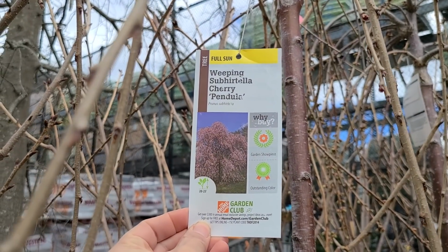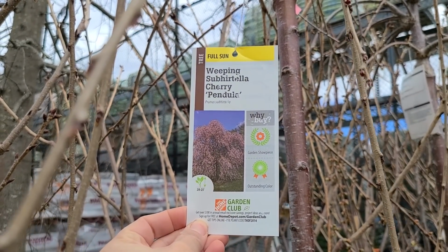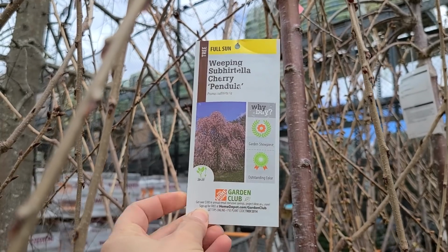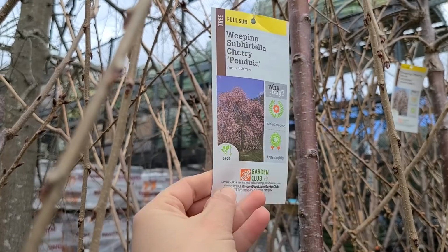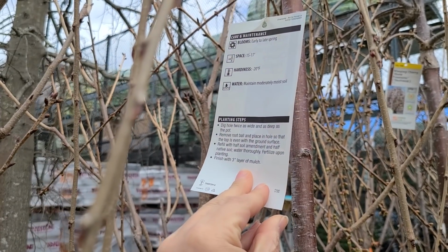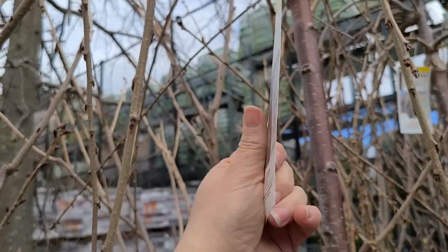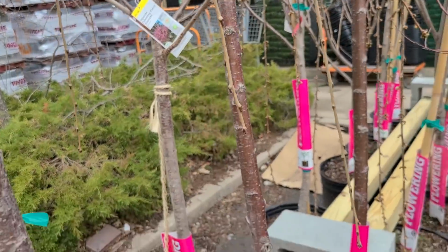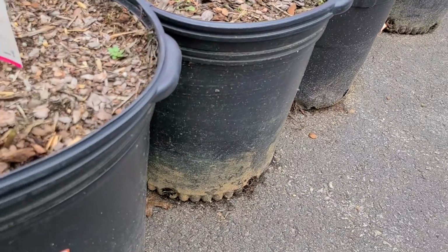Now this cherry is one that I would certainly be interested in. It's called a Weeping Subhirtella Cherry Pendula, and I love the weeping arching branching of it. It looks like it gets 15 to 17 feet tall and wide, but you know, it all depends on the conditions of the tree. But these are $129.